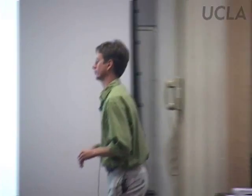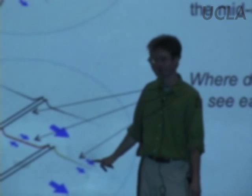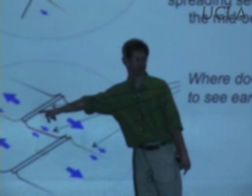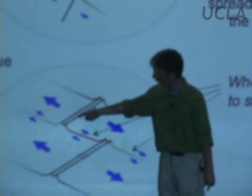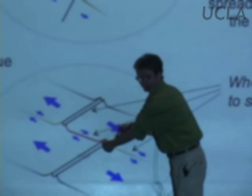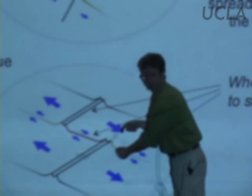Yeah. You could look for a change in ages. Which side should be older? Why is this one older? Yeah, it's had to move farther away from where it was formed. So presumably it takes longer. It takes some period of time for this new piece of crust to get here, where it's juxtaposed against brand new crust formed on the other side. And so this one should be considerably older than this one.